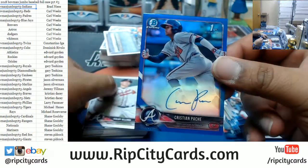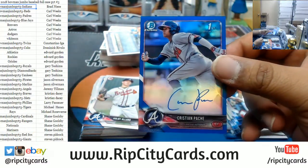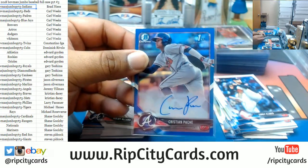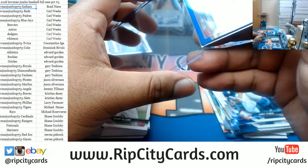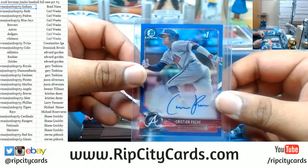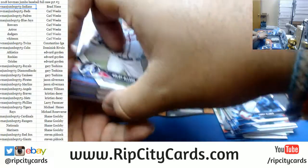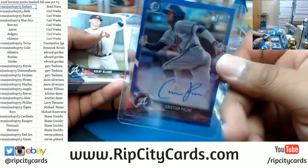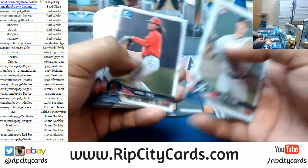And that's likely going to be our last hit. Christian Pache of the Braves autograph. Oh, Ryan, it's probably already been fired up. I just haven't seen it. I think I might take you up on that, Tomas. Christian Pache of the Braves, numbered to 150 right there. And we're almost done with this.